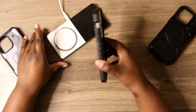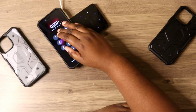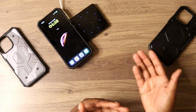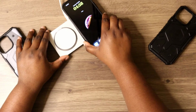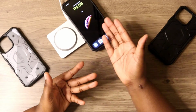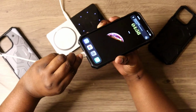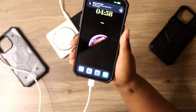But for giggles, let's put it on the MagSafe charger, and it is charging like I suspected it to. And we put it on the wireless charger, and it is charging also. And we will put it through the USB-C charging cable, and it is charging just fine.